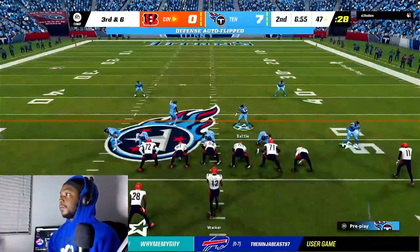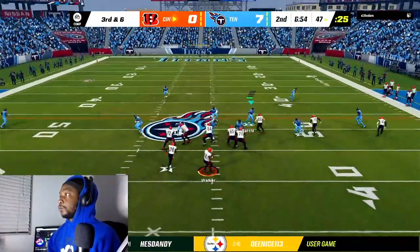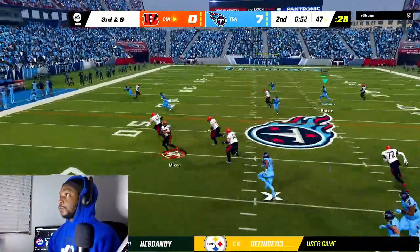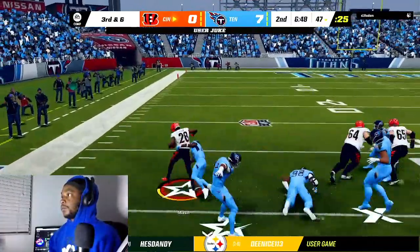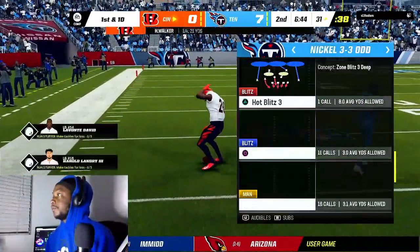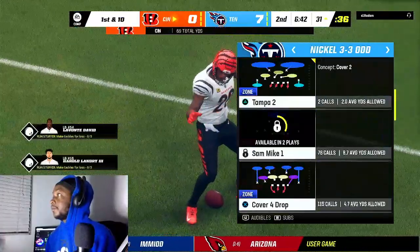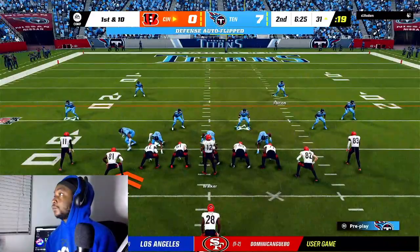So it's 3rd and 6, and this will be the 8th play of the drive. They'll look to throw. They'll set up the screen here to Mixon. And he's going to have another first down as the tackle's made at the Titans' 31-yard line. 21 yards there on third down. So operating from Tennessee territory now.